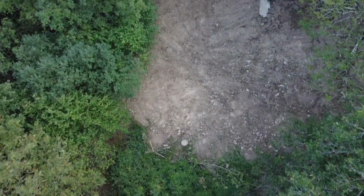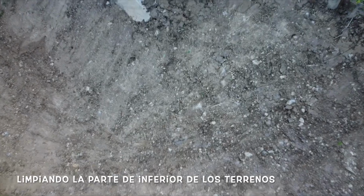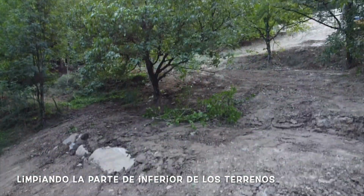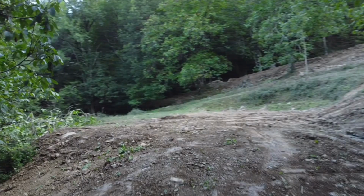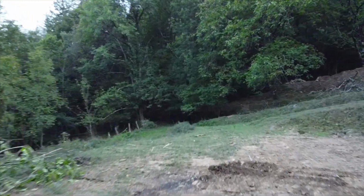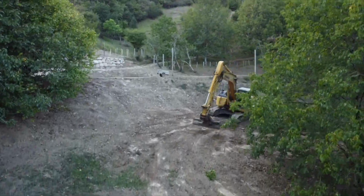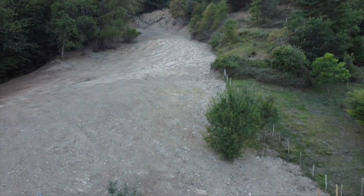Okay, again, I have sped this up a little bit. I'm diving down into this hole between the trees on top of the work that he's been doing. And this is taken in the afternoon, and you can see he's done quite a bit already. He's up higher on the hill. And excuse all the jerkiness, that's amateur drone flying. But my drone is still in one piece.